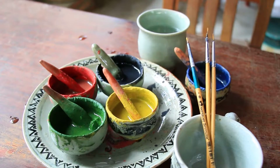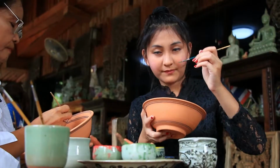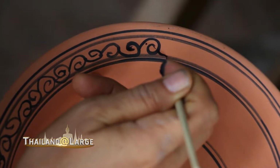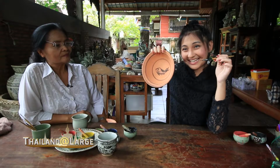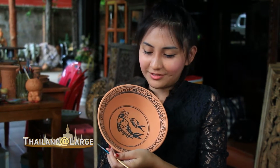So all these colors are from nature. These are from humus mixed with ashes, and the colors are from nature, from leaves and all types of flowers, and you can make colors like that. So you can actually draw it. Here, after I draw it with pencil, I draw it with this paintbrush and it turns out like this. Ta-da! And this is my result.